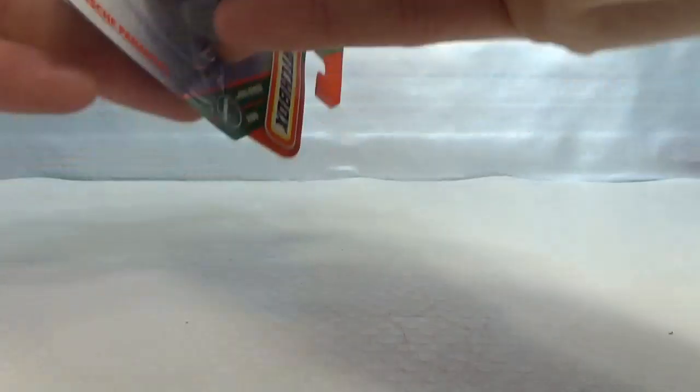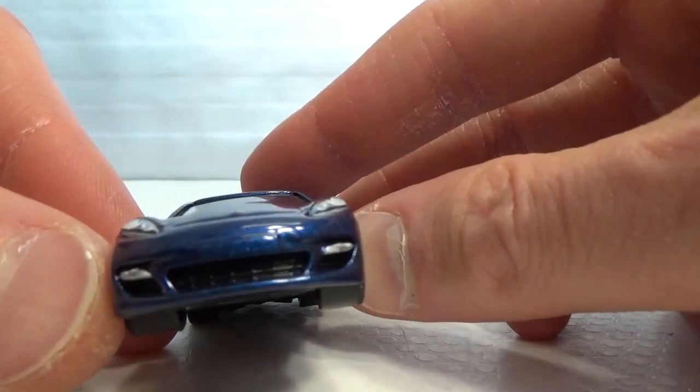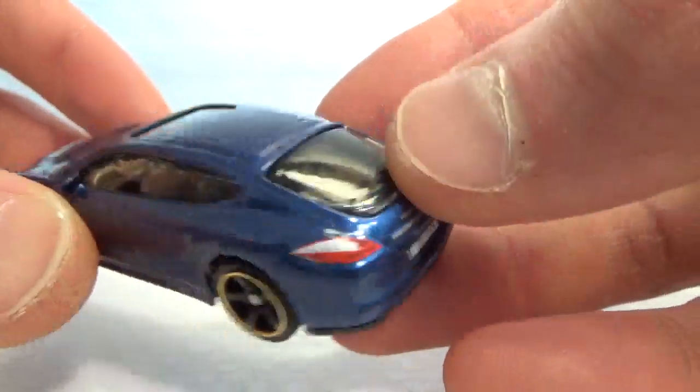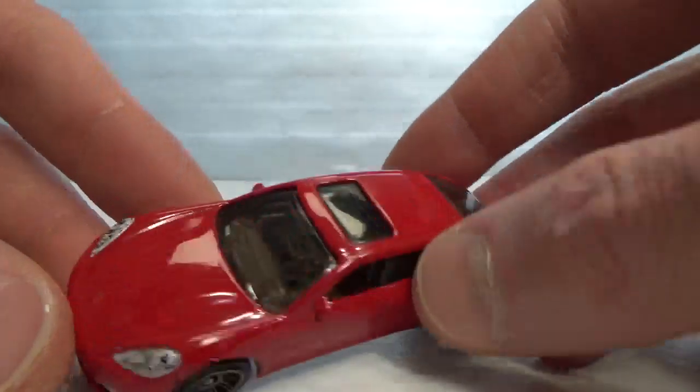And this one is a much more recent release. I don't have any of the other ones, unfortunately. In blue, nicely detailed front and back. And here's a 5-pack version in red.